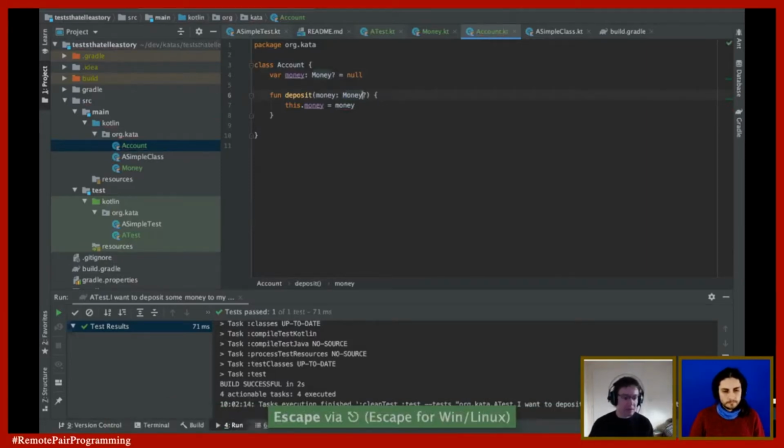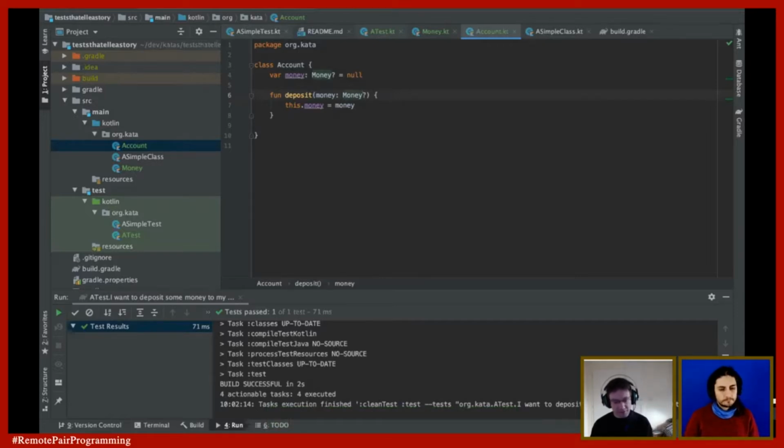Also, the other thing I like with Kotlin is that it forces you to think about what could be null and what should never be null. So here we have this question of can we have null or not? I like to remove nulls everywhere where I can. Yeah, me too. So let's do this. I cannot deposit a null amount of money because in real life it doesn't mean anything. Exactly. So let's make this impossible to happen.